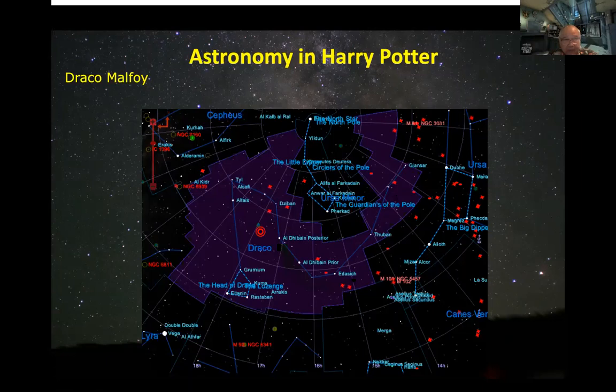It's the eighth largest constellation out of the 88. And it really does look like a snake. So you're wondering if there's a connection between Slytherin and snake, Draco. Maybe it's a more important character than we think, right? Because it's given such an important namesake in the sky to be associated with. So yeah, there are other constellations in Harry Potter that I didn't mention for sure.